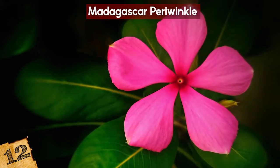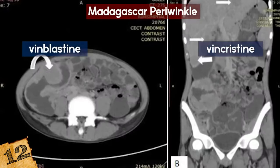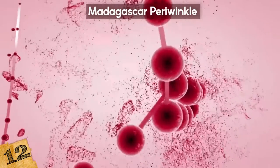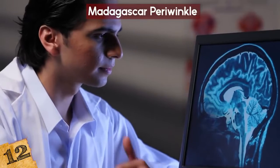What makes this plant so miraculous is that it produces vincristine and vinblastine. Vincristine can also help fight against non-Hodgkin's lymphomas, rhabdomyosarcoma, neuroblastoma, and Wilms tumor. Vinblastine can also help treat tumors and other cancers.